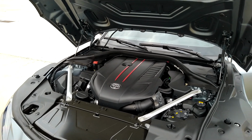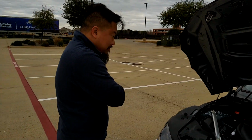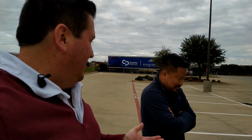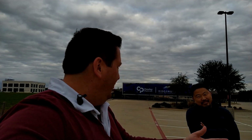Yale, I know we kid around a lot, but when you said you're gonna be a Toyota fanboy, I was like, wow, this thing's amazing. I then had to put in a little caveat because I do own a 2000 BMW M Roadster with a 3.2 liter inline six. So it's bigger than this, but obviously it's old. But this is not a Toyota.